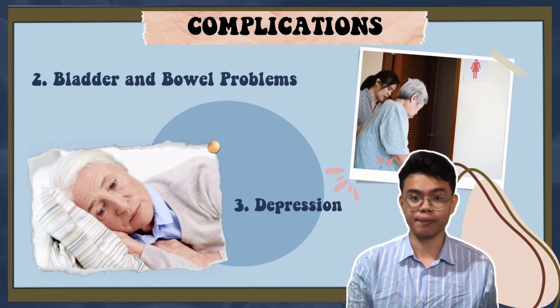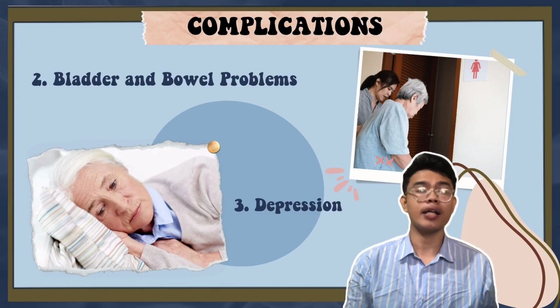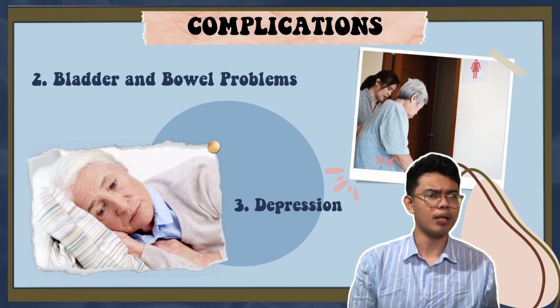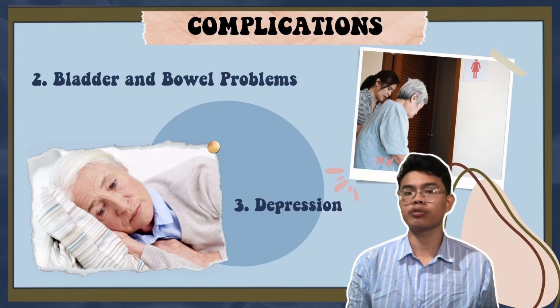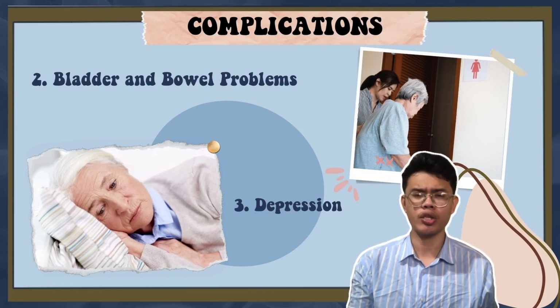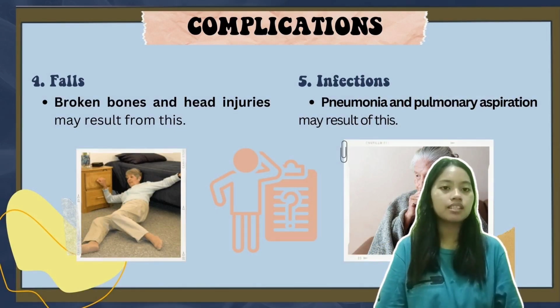Another will be depression. Some people with Alzheimer's disease also suffer from depression and are unsure how to handle their decreasing cognitive abilities. Sleep problems, mood swings, withdrawal from family and friends, and difficulty concentrating are all symptoms of depression. Individuals with cognitive impairments are more prone to it, as people who do not have Alzheimer's disease overthink or get depressed as well. We also have falls. Alzheimer's disease may also impair balance and coordination. As the illness progresses, the risk of falling increases. That could result in broken bones and head injury.